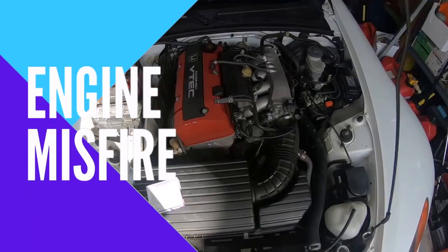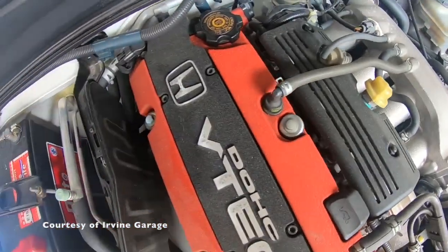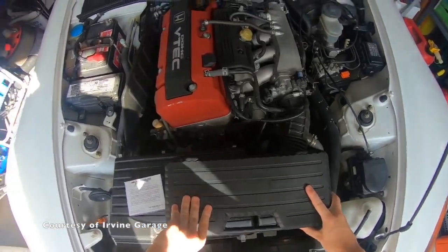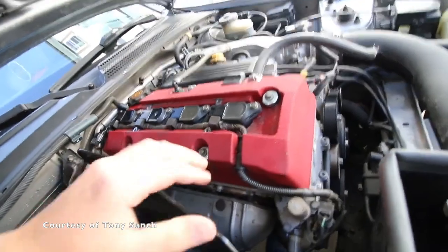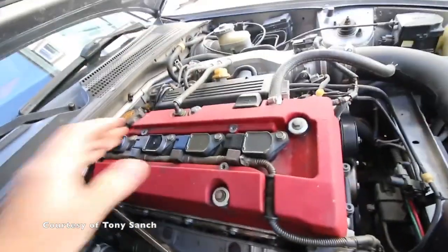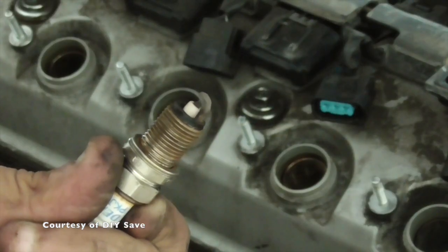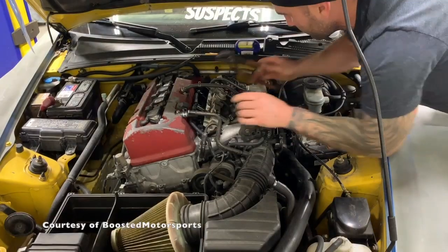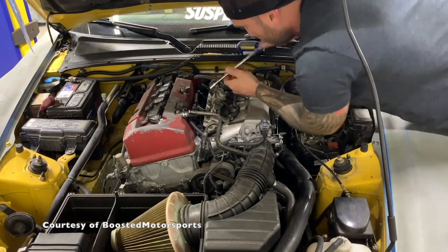Misfiring. Now we all know that the S2000 has a reputation for having an indestructible VTEC engine. However, it's still far from perfect. Some S2000 owners have had issues with the engine misfiring. This usually happens when the car struggles to get the right air and fuel mixture because of a vacuum leak. Other reasons why the S2000 engine would misfire are because of dirty fuel injectors, old spark plugs, and worn coil packs. So you will need to carry out general maintenance such as replacing the spark plugs, changing the coil packs, and making sure that the fuel injectors are flowing well.